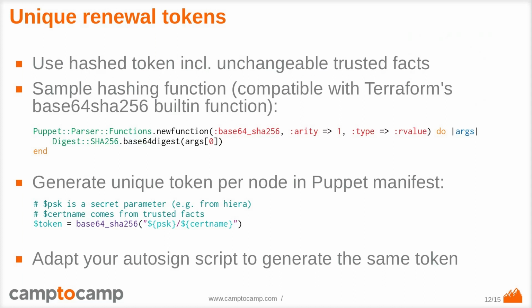Finally, autosigning requires keeping a csr_attributes.yaml file on each node with a secret allowing it to sign a new certificate when it is generated. Using a clear pre-shared key is not a great idea, as this allows generating any certificate on the CA server. Another possible approach is to generate unique tokens per node, generated from the pre-shared key and parameters that mustn't change when the certificate is renewed.